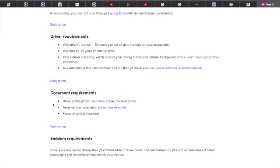You must be 25 years or older to drive, pass a driver screening which reviews your driving history and criminal background check. Learn more about that just by clicking on this purple link right here: learn more about driver screenings. And you must have any smartphone that can download and run the Lyft driver app.